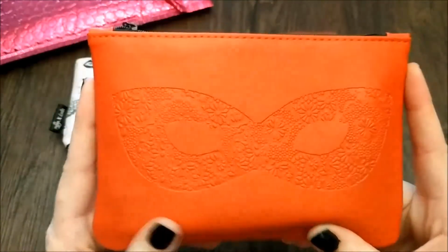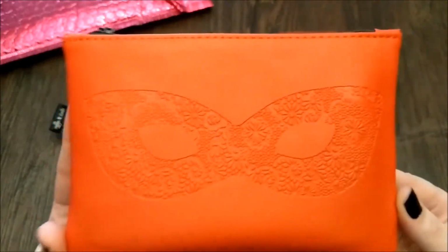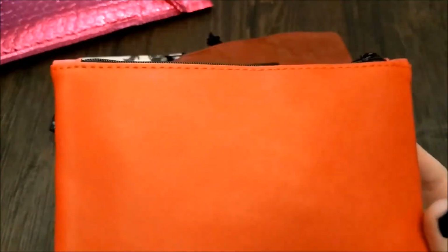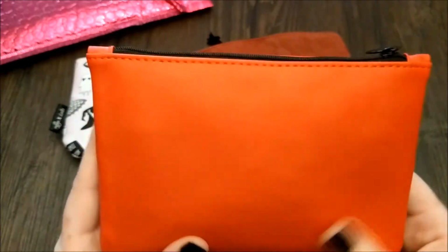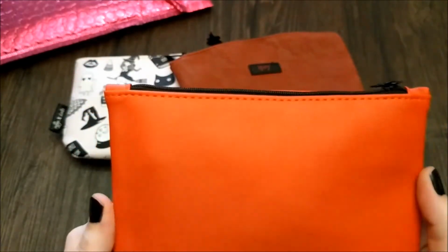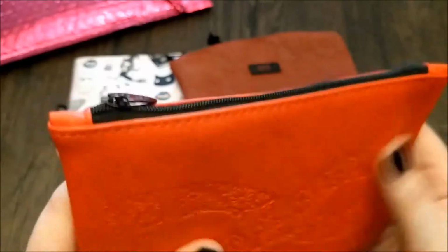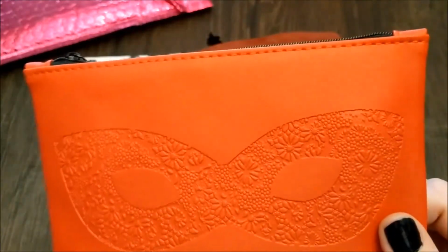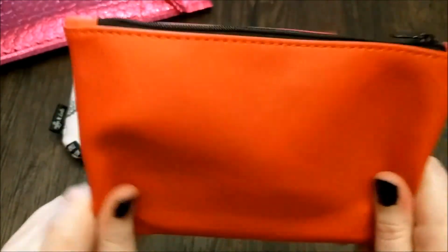This really is not too much less bright in person than it appears on camera. It could be the lighting. I moved to a different part of the house, so there's no natural lighting being used right now. It's just this chandelier. It's kind of a red-orange. It feels nice. I'm pretty sure it's pleather. They're not going to send you a leather bag, I hope. But the emboss feels cool. The pleather feels nice and sturdy.